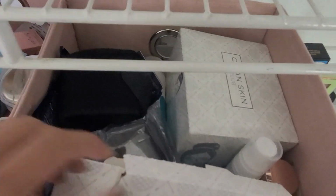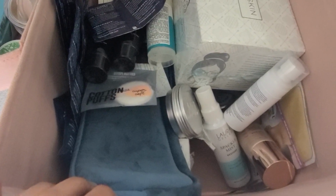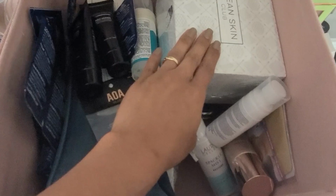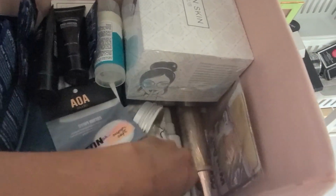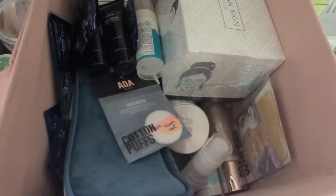And this here is just tons of products that did not fit in the other basket. That's the long and short of it. So I have my favorite brush cleaner. These here, I am getting ready to open super soon. I got the minis. I absolutely love the minis. You guys definitely need to try them. These are the minis. These are just more and more and more products.